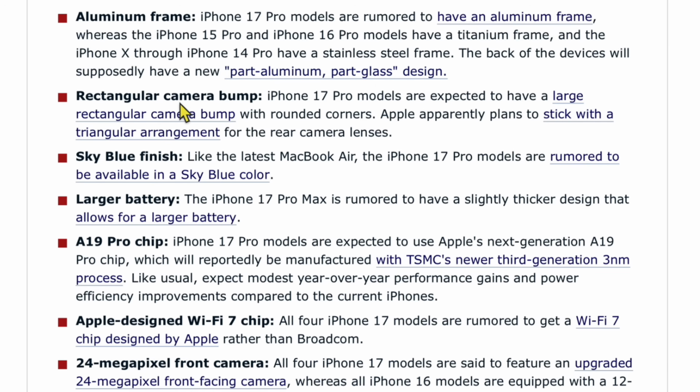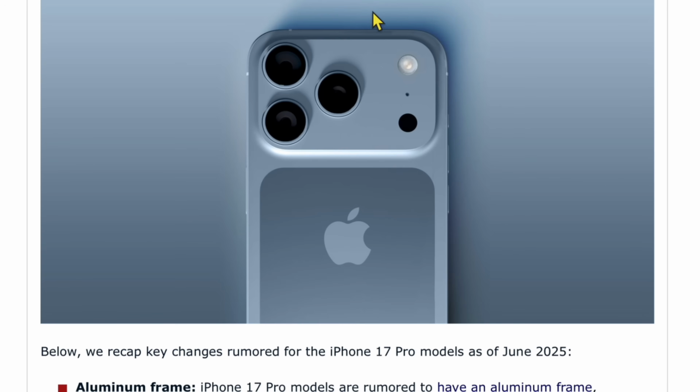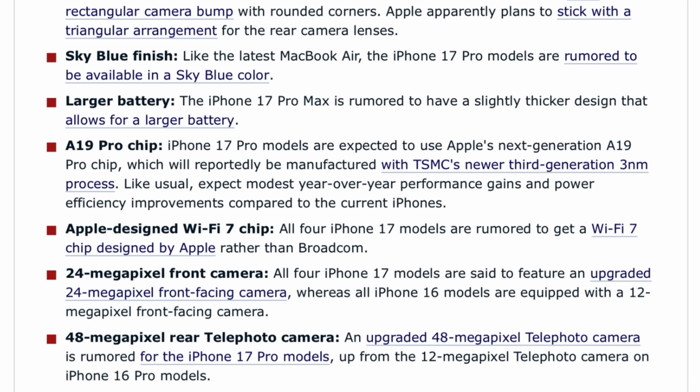It's going to have a rectangular camera bump. So this is the iPhone 17 Pro models. If we go back up here, it's going to look very similar to what I just showed you right here. So whether you like that or not, I think it's going to look different for sure. But are you going to like it? That's the question.